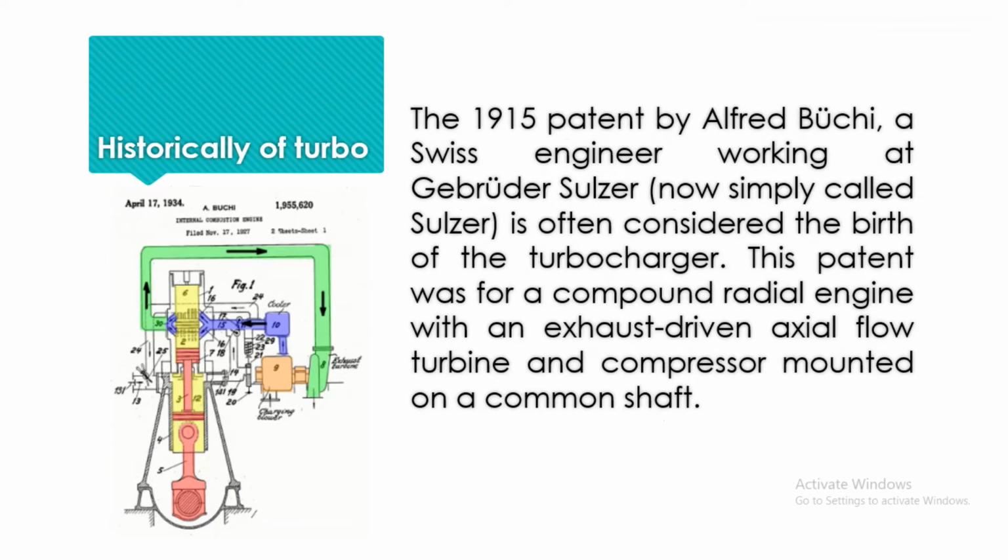Historically, when engine makers wanted more air to mix with their fuel, they needed a bigger cylinder. There was no replacement for displacement. This made engines large, heavy, and often slow to rev.